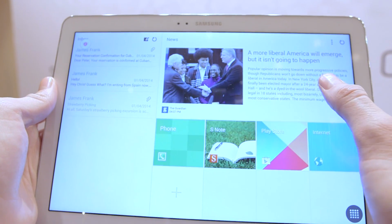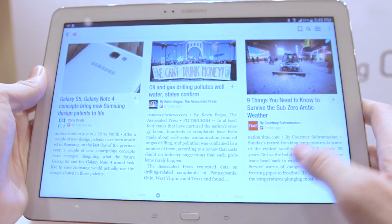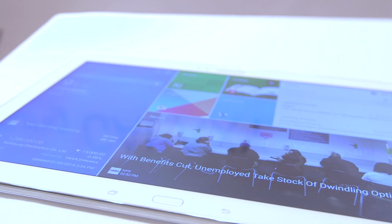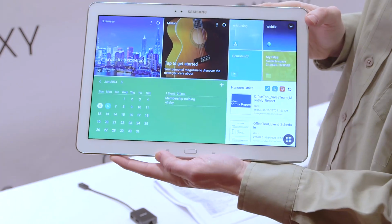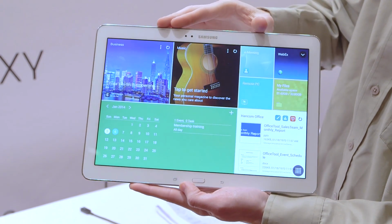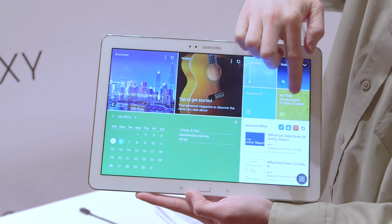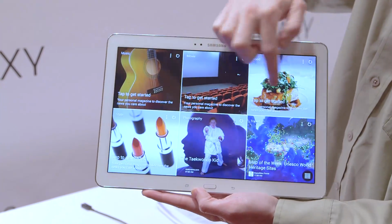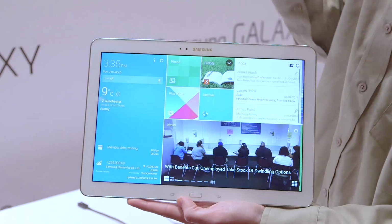Now, like I said, it is an Android device, but as you can tell, it is a different user experience than your standard run-of-the-mill Android device. You have the magazine UX, which will come up by default as soon as you press the home button. Now, it has three different types of workspaces. You have one for your office, one for your own personal use, and one for social and media. And so there are a lot of different options to personalize it and really make it your own.